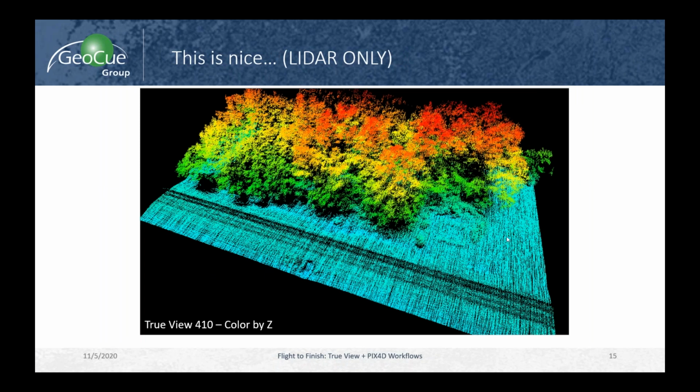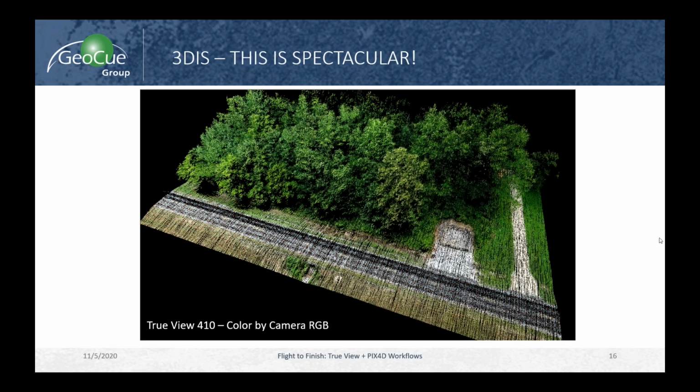Now, of course, in LIDAR alone, you get a really nice detailed rendering of a scene. Here we have an example of rendering by elevation only, and I've modulated this by the intensity of the IR return from the LIDAR. And this is really nice. It's very valuable information. I can clearly get points underneath vegetation that I would not be able to get in photogrammetry. But if I add RGB to this, what a difference it makes.